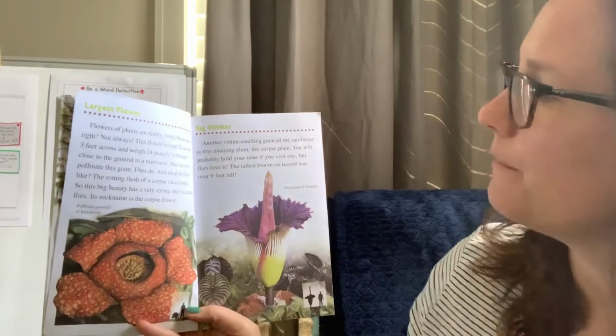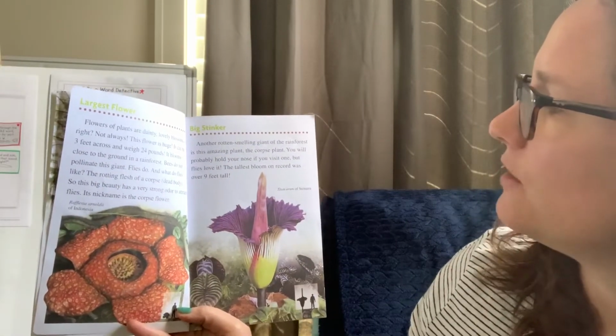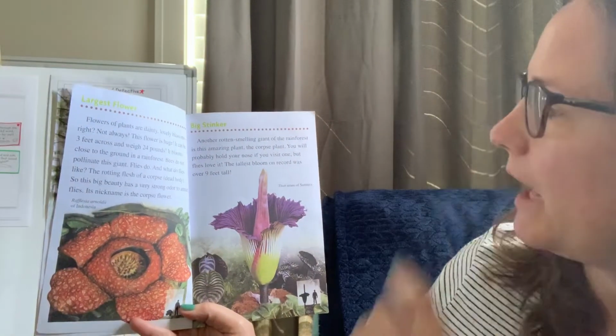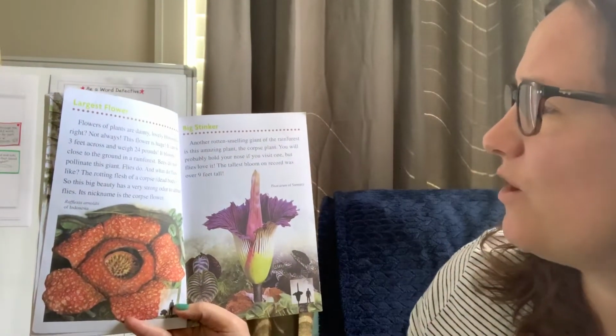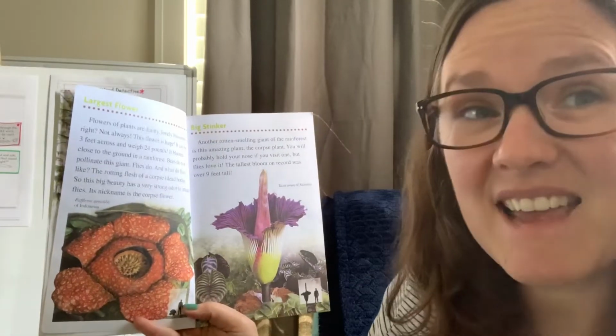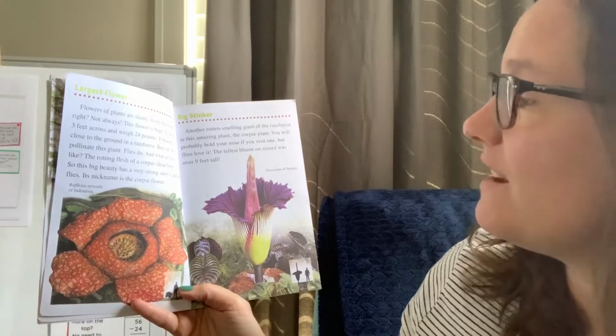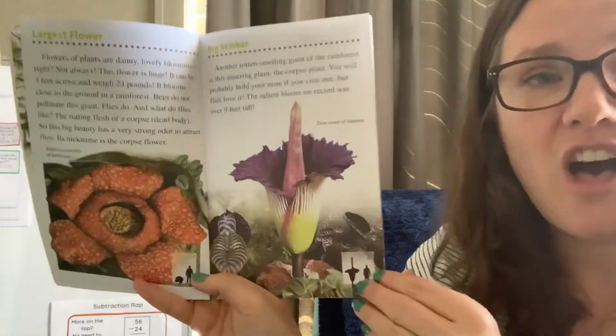Big stinker. Another rotten-smelling giant of the rainforest is this amazing plant, the corpse plant. You'll probably hold your nose if you visit one, but flies love it. The tallest bloom on record was over 9 feet tall.